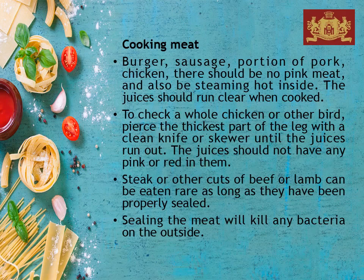To check a whole chicken or other bird, pierce the thickest part of the leg with a clean knife or skewer until the juices run out. The juices should not have any pink or red in them. Steak or other cuts of beef or lamb can be eaten rare as long as they have been properly sealed. Sealing the meat will kill any bacteria on the outside.